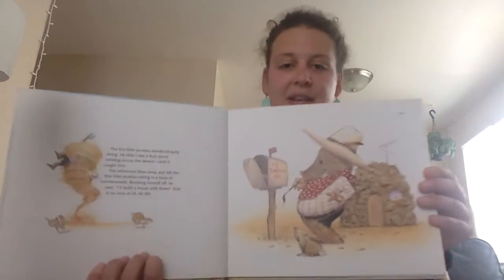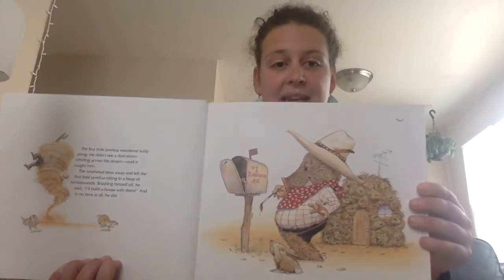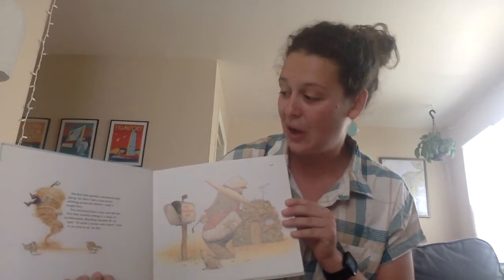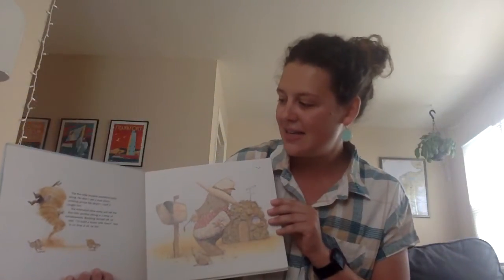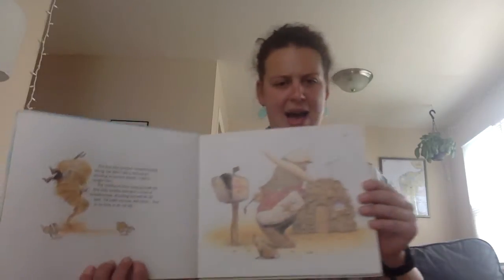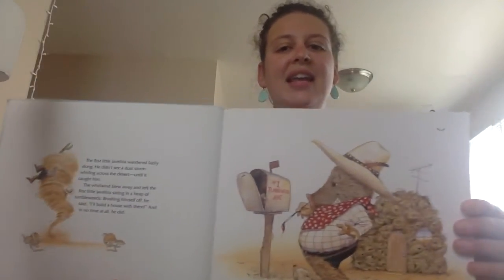The first little javelina wandered along lazily at first. He didn't see the dust storm whirling across the desert until it caught him. The whirlwind blew away and left the little javelina sitting in a heap of tumbleweeds. Brushing himself off, he said, "I'll build a house with them." And in no time at all, he did.